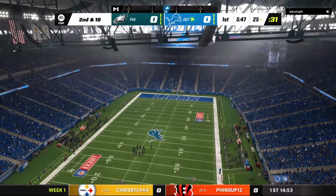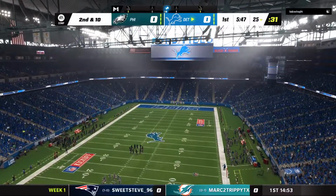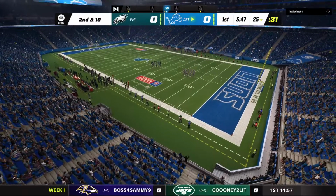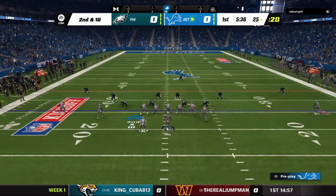Yeah, sometimes you've got to just figure out where you're going to go, and sometimes you just have to take it to another spot. In trying to get it outside, the defensive pursuit was there and just ran him down. Officially nothing on that last run. They'll try again, 2nd and 10.